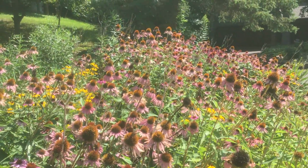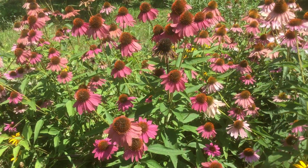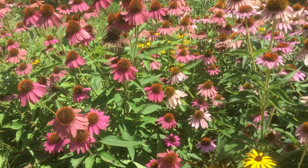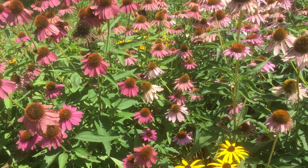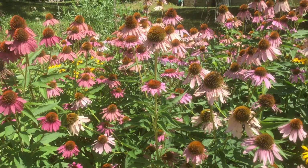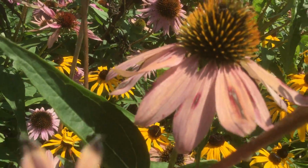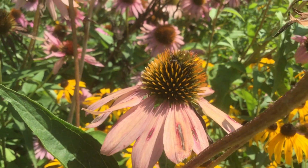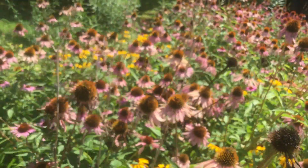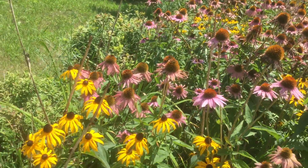Echinaceas start off incredibly dark purple, and then they kind of fade to light purple. Here you can really see some of those color variations. On the left you get that dark purple, and then in the center there's some really pale ones, and on the right they're kind of starting to fade. And then the really old ones will turn brown, and then eventually fall off. So I'm starting to see the first signs of autumn, which is kind of a bummer. But I am excited for those cooler temperatures. It's incredibly hot right now.